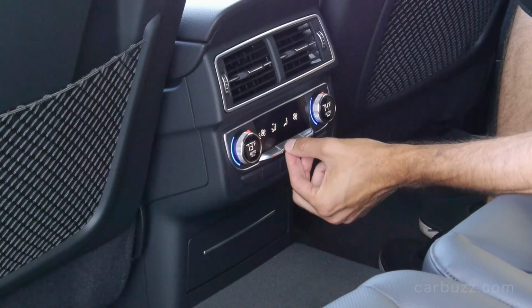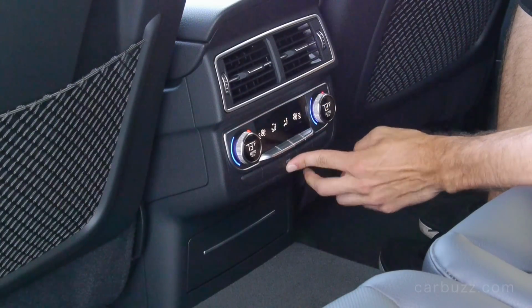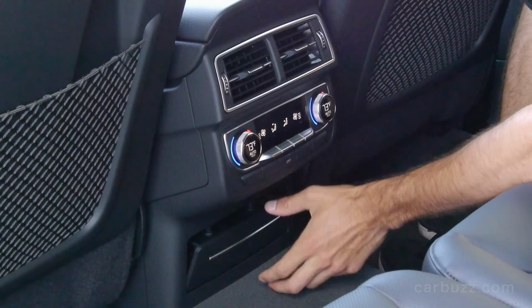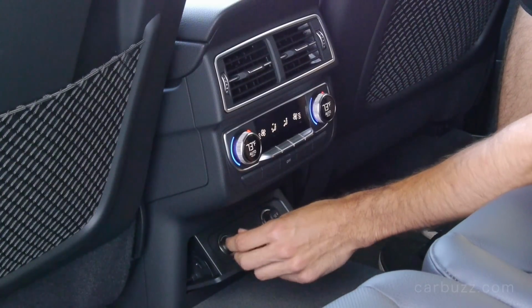As the A8. Do you know this is quad zone climate control? Two up front, two in the rear. Look at that. They have that in the A8, no? In the A8, yeah. I think they do, yeah. Dual zone, remember, the A8 is older. This is much newer technology.